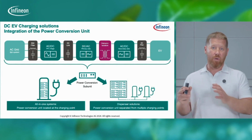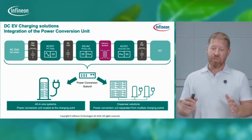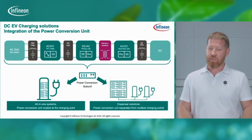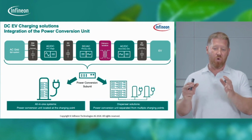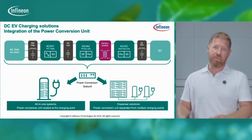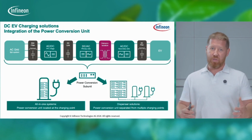The solution for much higher power charging stations will be on the right side, where you see highly modular, highly flexible systems where power is in so-called dispensers or in a cabinet. These solutions can scale up to 3 megawatts and enable multiple chargers to charge the electrical commercial vehicles much faster, or also charge the fleets.